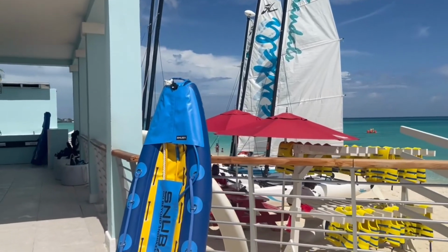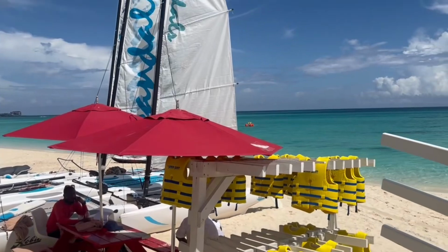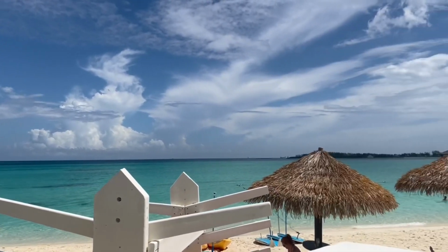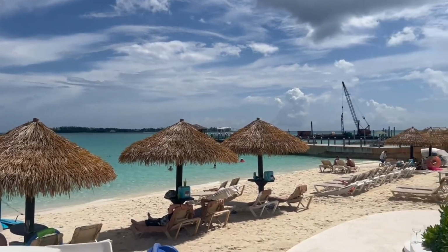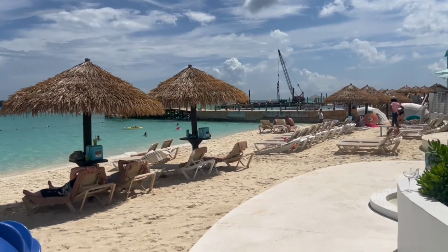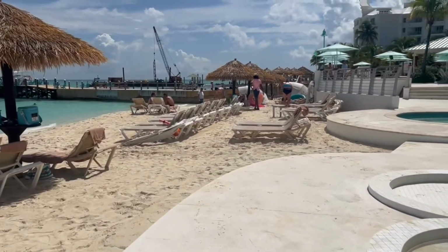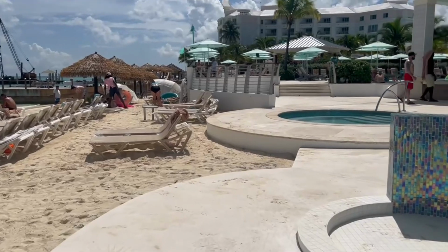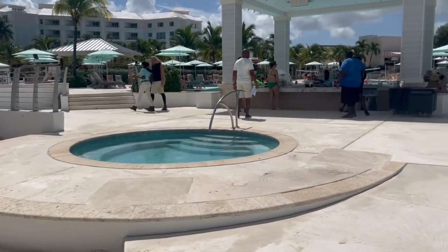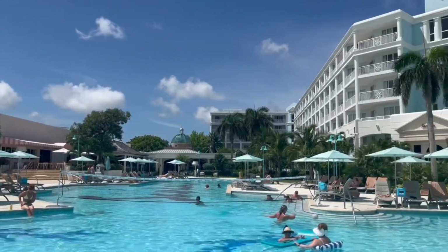Located just to the left of the party pool is the Aqua Center, where you can enjoy complimentary use of water sport activities. Yes, this is included in your Sandals stay. Things like kayaking, water tricycles, hobie cats, snorkeling, all of this is complimentary for your use during your stay. Located at Sandals Royal Bahamian are a number of beach areas that you can use. Of course, all the chairs are first come, first serve, but we never found an issue finding chairs.